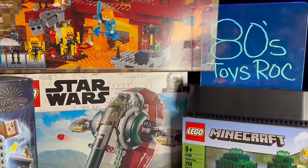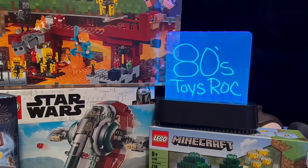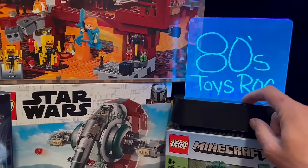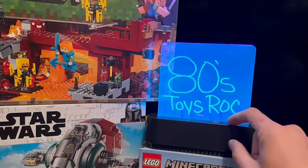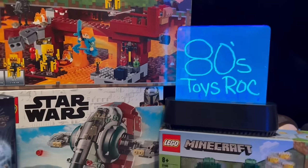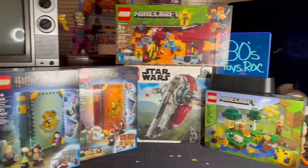Check this out. Let me turn the light off here for a second. Oh, look at that. Super cool. So it's actually all lit up. Let's see. There we go. See? And then we light it up. Oh yeah, baby. But yeah, holy cow, I was not expecting this.